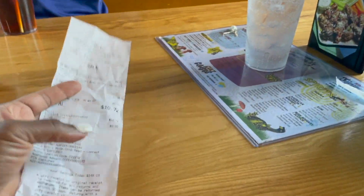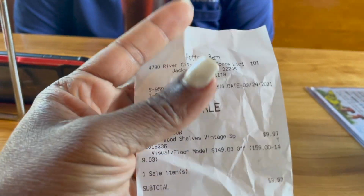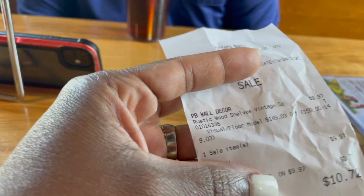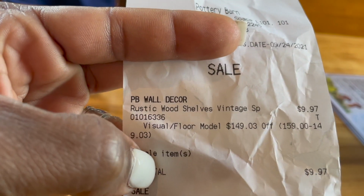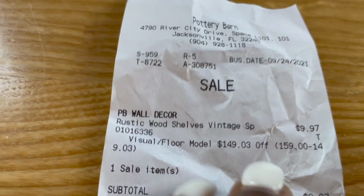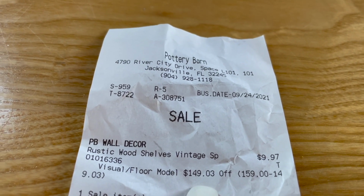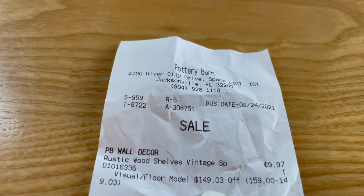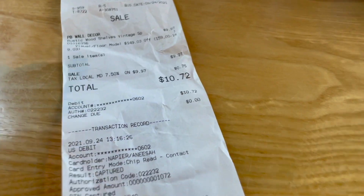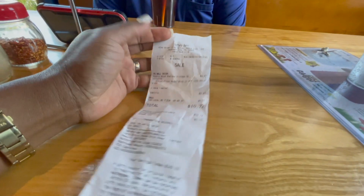All right, y'all, so I left Pottery Barn, but let me show y'all. I only got one thing. Look, I got a shelf, and the regular price of this shelf was $149.03. Y'all, look how much I got this shelf for. $10? What, you changed the sticker price? No. They had a huge sale.